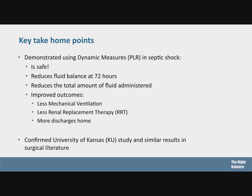And again, the KU trial was done to see if there is a signal there, and then came to fruition with the FRESH trial. So we're seeing some pretty positive results using stroke volume.